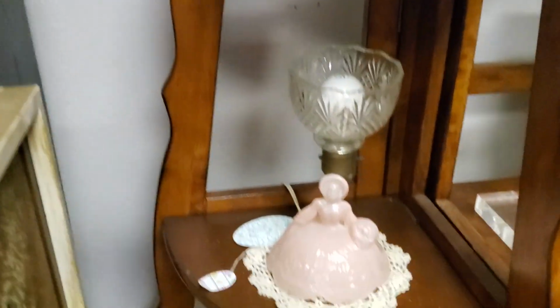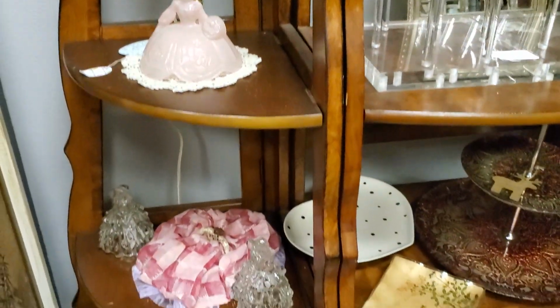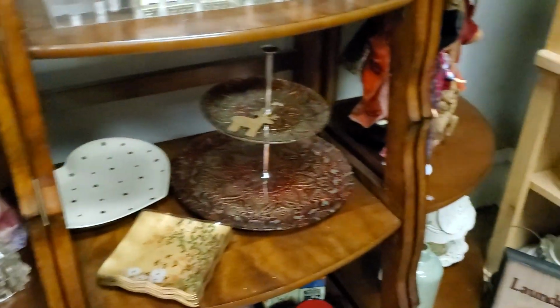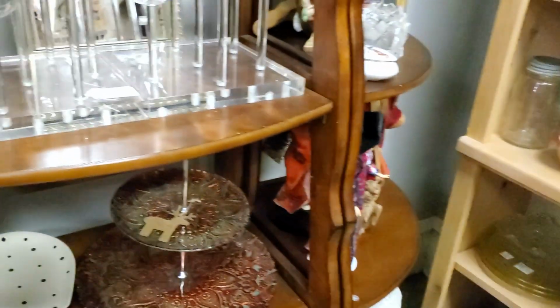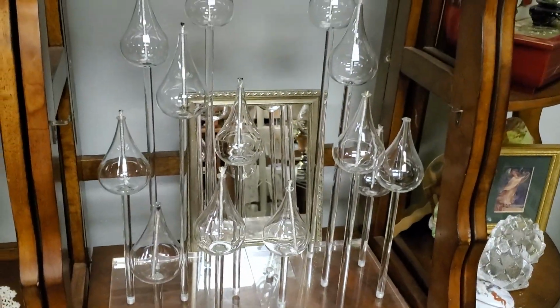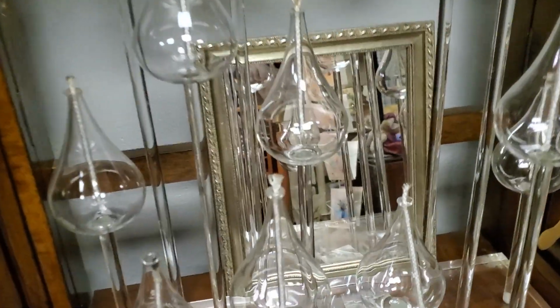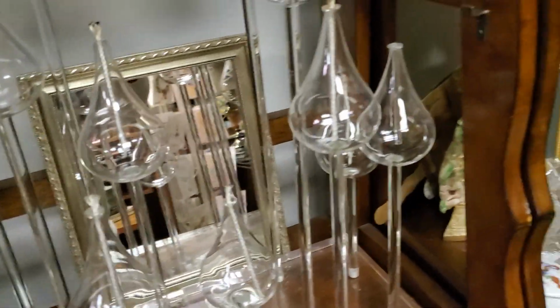Cute little boudoir light. Goes next to your bed and nightstand. I find these fascinating on the lucite bases. These are like little oil lamps. They're probably signed, would be my guess.